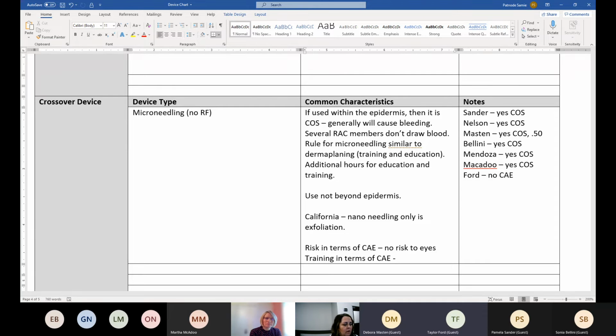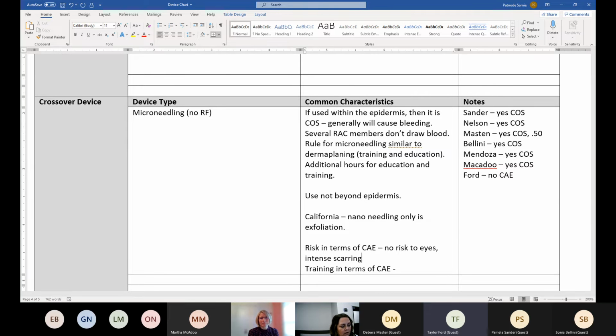I think there's definitely more risk involved. I wouldn't necessarily put it in the same category as laser and light, because like Deborah said, you don't have really that risk to the eye unless you're obviously holding the needle over the eye. But you do have the risk of intense scarring if it's done incorrectly. You have the risk of hyperpigmentation if it's done incorrectly, or on the wrong clients.